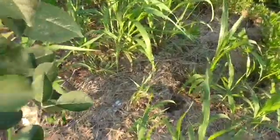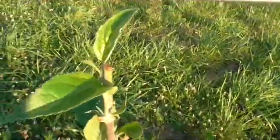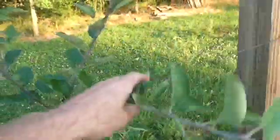So we have here new growth coming up. And just as it got to the wire, my friendly deer came by and munched on them for me. And here at the very end is an Empire. No fruit this year. It's a young tree. Just needs to grow this year.